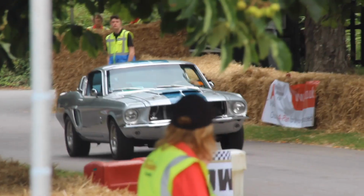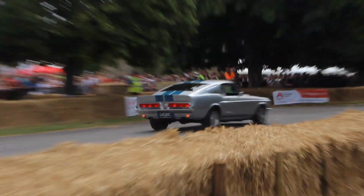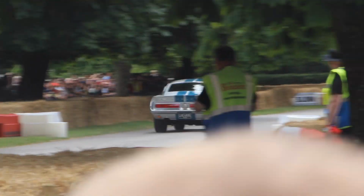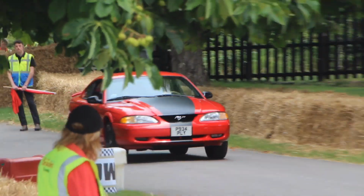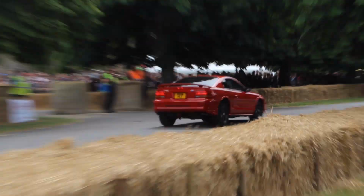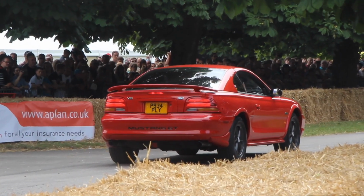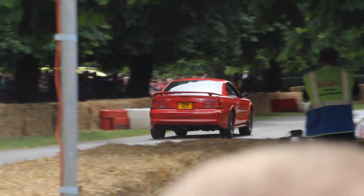To the Shelby GT350. Hard on the brakes, not a light car, that, at all, but certainly stunning to look at. We go from the 60s Mustang to... You don't see many Mustangs of this era. More of a tour of that one than an all-out sports car and supercar, but still sounds absolutely amazing. Cheeky burnout as well, get the power down.